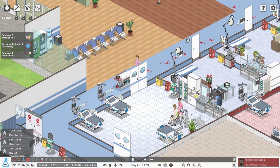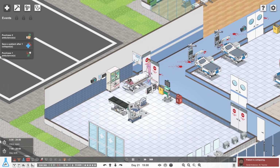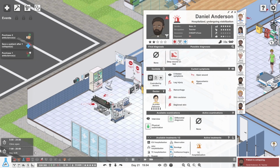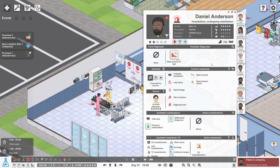Right, so in you come. Are you going straight into theatre? You're going straight into having an operation. Okay, here we go. You're in one of our lovely operating lounges. Okay, you're still undergoing stabilisation. Is this not one of our things? Yeah, cheapo care. Save a patient after one collapse. Okay, if we can save this patient, that means we complete a goal with the insurance people.